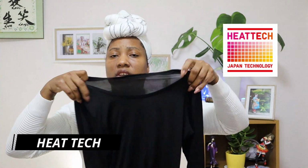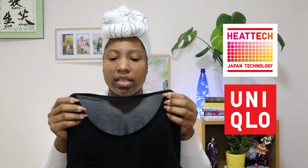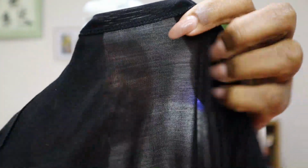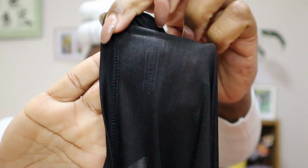All right, next item on our list, guys, is what we call Heattech. Heattech is just a thin shirt that you wear under your garments. I'm currently wearing a Heattech. You can get these at a store called Uniqlo. Uniqlo is a very popular store here in Japan, so you will definitely not miss it. As you guys can see, these are very, very thin, but trust me, they help in keeping your body heat. And it also says Heattech. Maybe you guys can't see. Oh, there we go. Heattech.